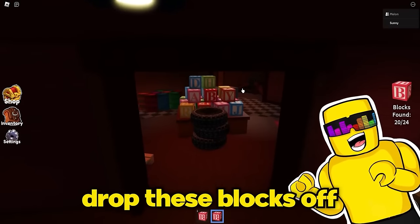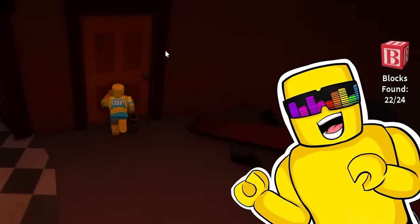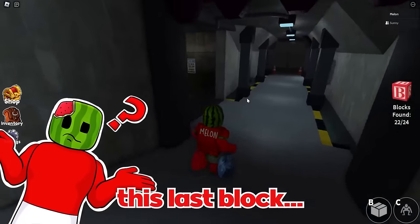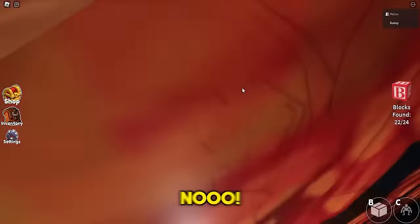Juicy. All right, drop these blocks off. Boom. 2 more to go. I need to get 1 good magnet. 1 good suck. Oh, I'm just trying to find this last block. Oh, no. No, I'm so slow. I can't get away from him. Move it. No. Oh, my God.